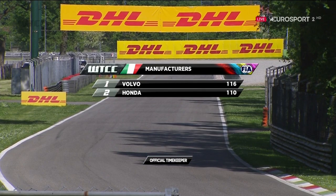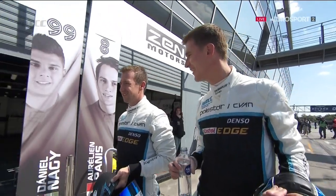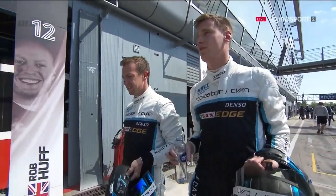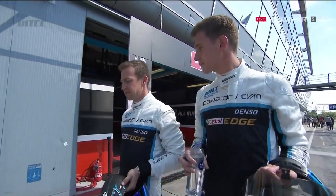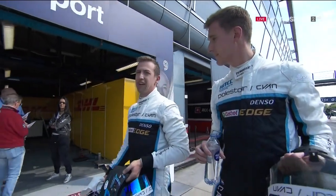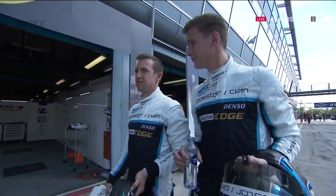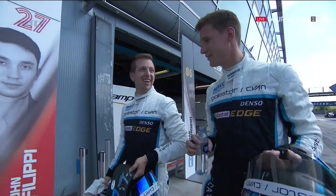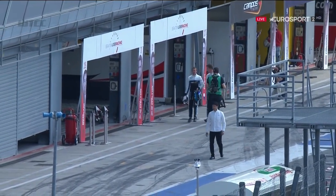So, 116 points now. Volvo ease out a further 4 ahead of Honda. This is only the 2nd race weekend of 10 this season, though, so there's lots of time for ebb and flow. But that brings our afternoon's action for the FIA World Touring Car to a close. So that will leave us with just tomorrow's 2 races. Don't forget, European Touring Car Cup action also tomorrow morning from Monza. That starts at 9 o'clock local time. But our opening race in the World Touring Car Championship is at midday Central European time.